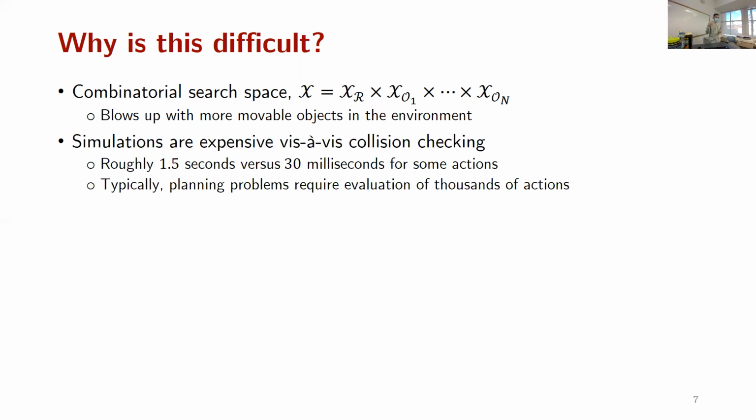Second, to evaluate any action in the simulator takes much longer than just collision checking it, which conventionally has been the bottleneck for planning algorithms. But in this case, it does not suffice to simply collision check an action, because you need to make sure that if you execute that action, it does not violate any constraints associated with the objects. So for some of the actions that we use in our work, simulating takes 1.5 seconds versus only 30 milliseconds to collision check those actions.